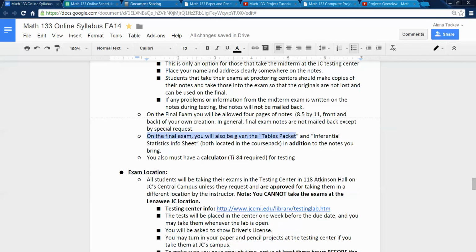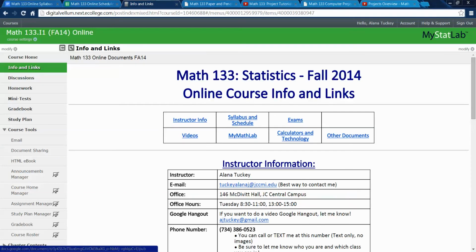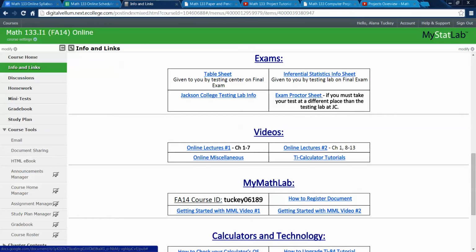As a matter of fact, I'm going to go make a link to them so you can click on it here. One second. There you go. That way you can click on them here. They're also available under info and links in here. They're available if you click on exams down here. There's the inferential statistics sheet. There's the table sheet.